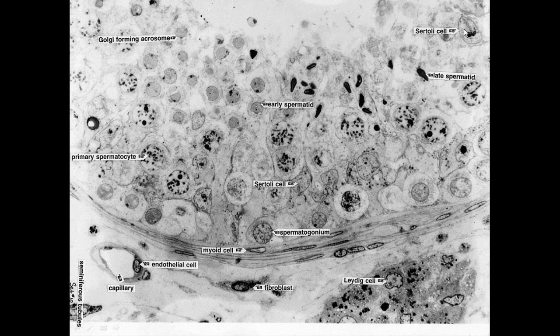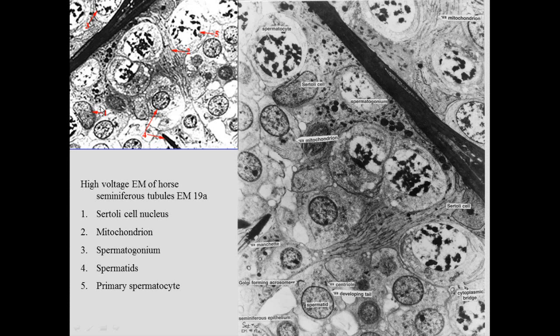Here's a nice Sertoli cell nucleus, pear shape with a big distinct nucleolus. But there's another one, Sertoli cell nucleus here, another one there, another one here, another one here, and here are Sertoli cell nuclei. If we look at this high voltage electron micrograph of the horse testis, we can see spermatogonium on the base, spermatocytes in through here and here. And here we even see a cytoplasmic stalk, a cytoplasmic bridge between two primary spermatocytes.